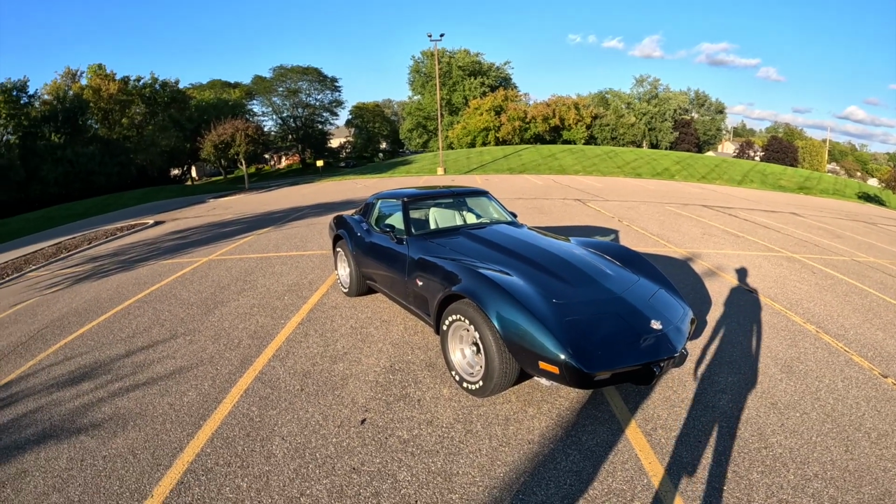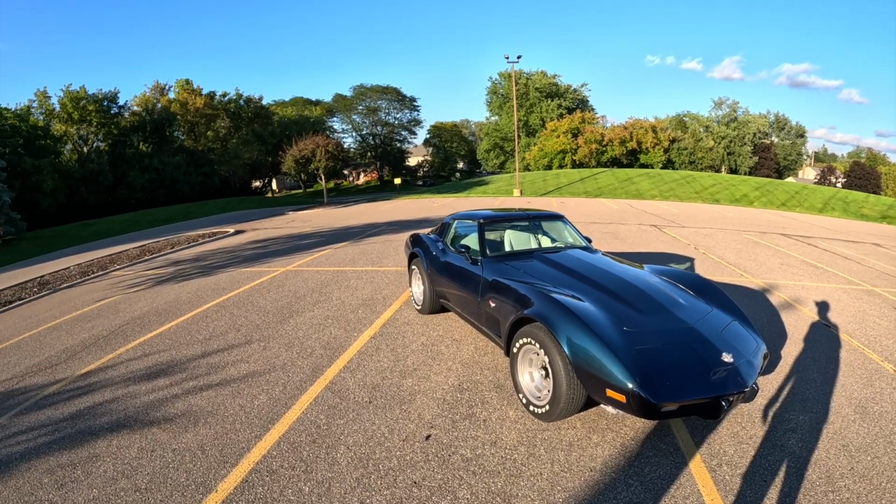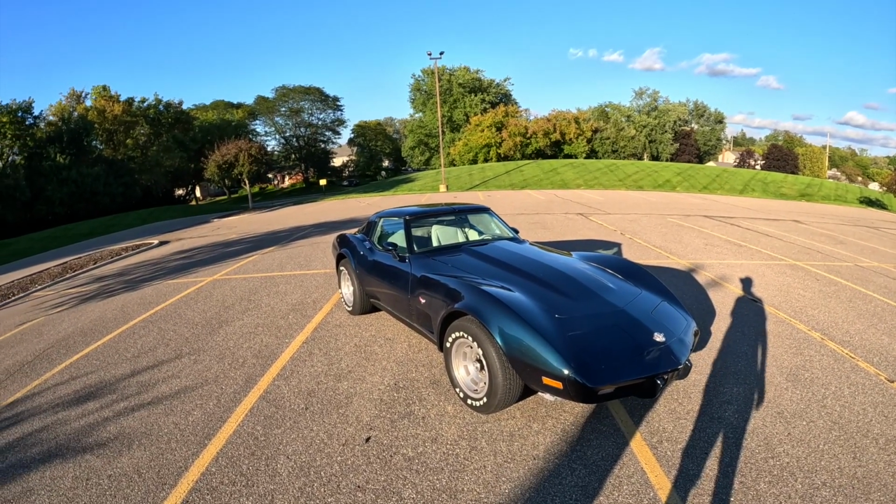We'll put it up on the lift. Maybe we'll do a little work, see if we can't get one of the wheels shined up, and maybe make a little project out of it and have a little fun with it.